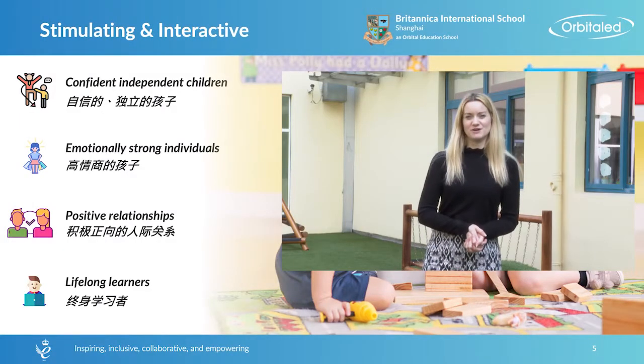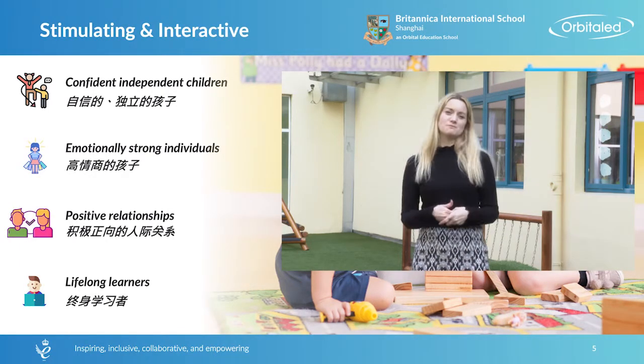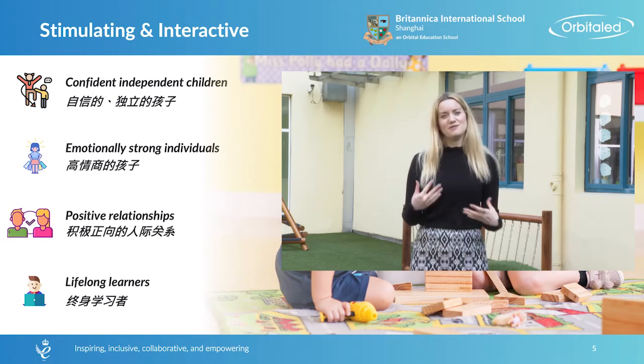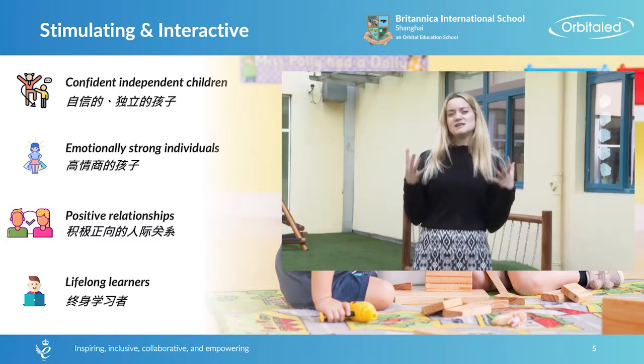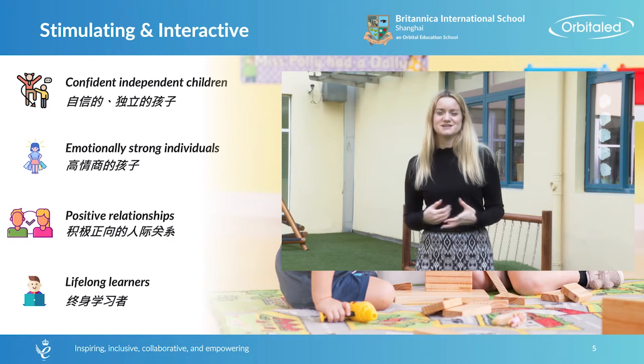Making your child a lifelong learner is an important aspect here at Britannica. That is why we build positive relationships with your child, getting to know them, how they tick, what they do, how they learn, but also with you as a parent. We want you to be involved in your child's education. Most importantly for us is using our environment, like our outside area here, to stimulate children to want to learn, to create an environment where they're excited, proactive, independent in their learning.